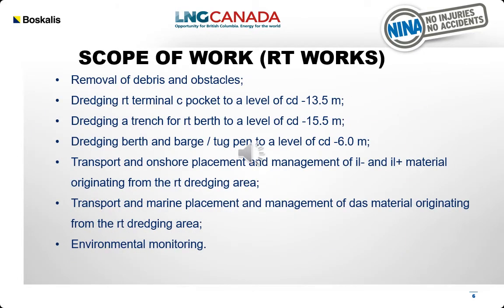The scope of Rio Tinto works includes removal of debris and obstacles, dredging of the Rio Tinto terminal sea pocket to a level of CD negative 13.5 meters, dredging a trench for Rio Tinto berth to a level of CD negative 15.5 meters, dredging the berth and barge tug pen to a level of CD negative 6.0 meters, transport and onshore placement and management of IL negative and IL plus material originating from the Rio Tinto dredging area, transport and marine placement and management of DAS materials originating from the Rio Tinto dredging area, and environmental monitoring.